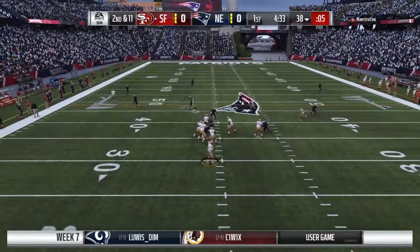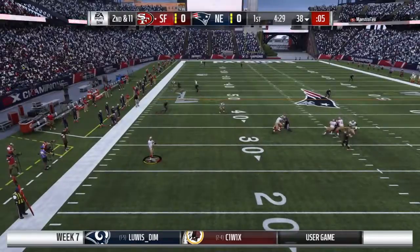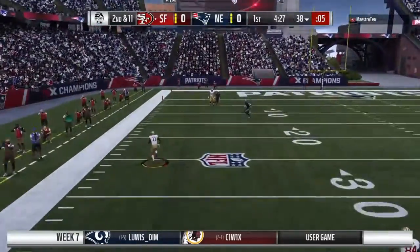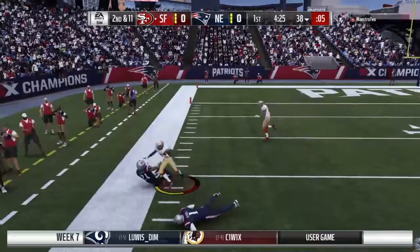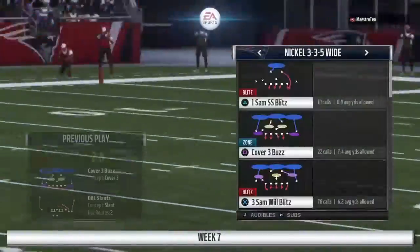Now Garoppolo throwing on 2nd. Dancing to his left. Deep ball for Goodwin. Oh, wide open. Complete. Garoppolo able to find Goodwin for a big one.